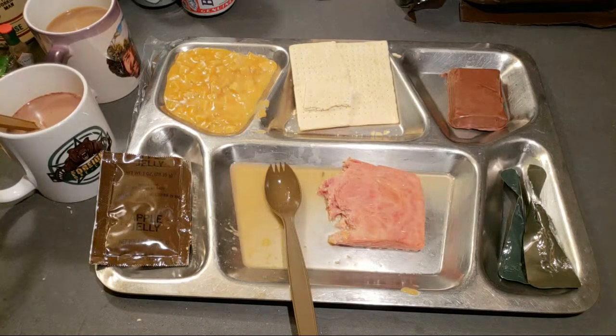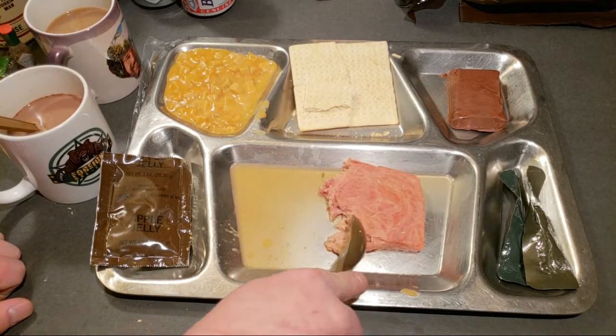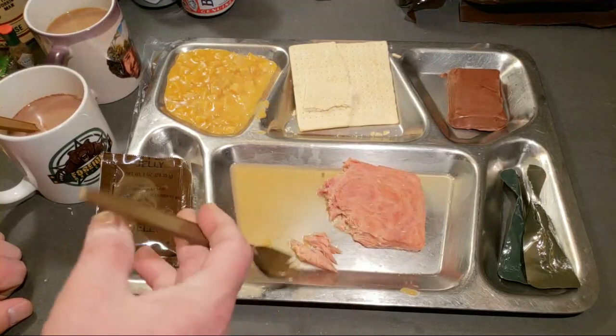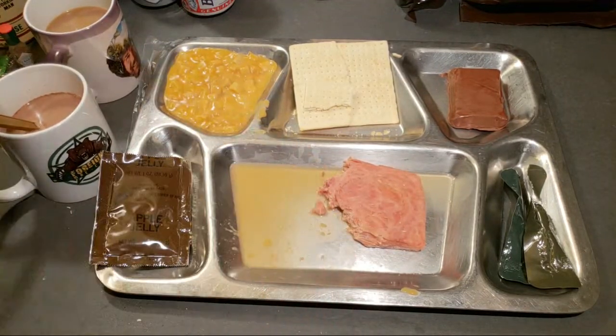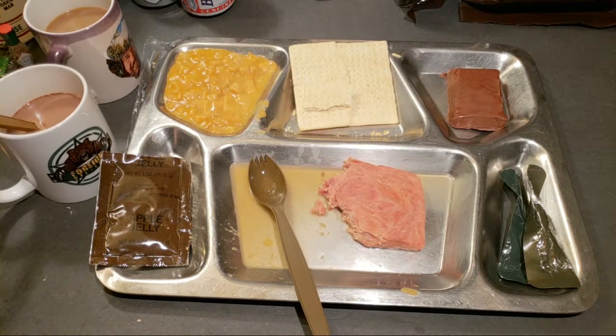Cheesesteak missions in August, huh? I guess that's a Philly thing. If you're going to do the cheesesteak, you need to go to Philly. Unfortunately, I'm probably going to end up gaining a few pounds over the next, I don't know, however long I'm gone.